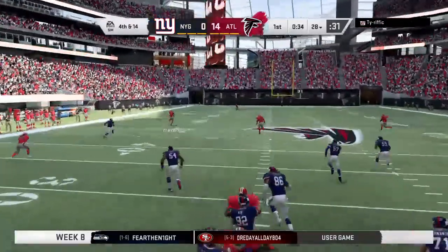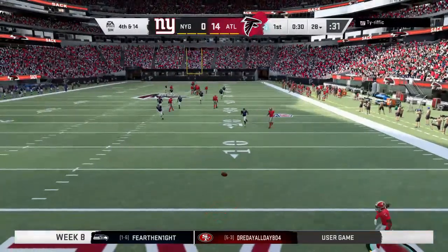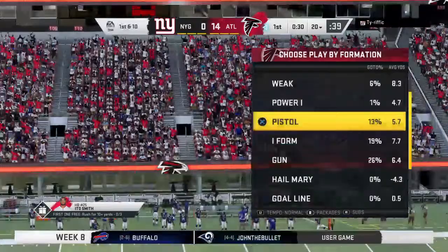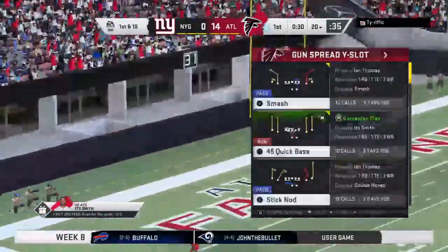He steps into this one, and this is a rocket. And he didn't quite have the backspin on that one. It hits at the 4 and continues into the end zone. It's a touchback.